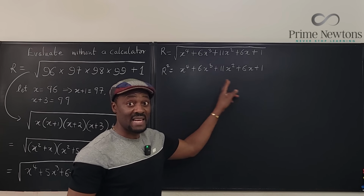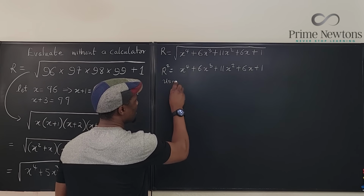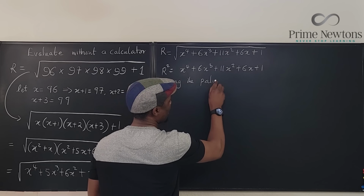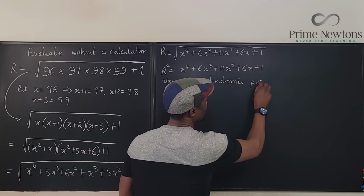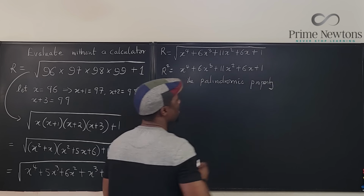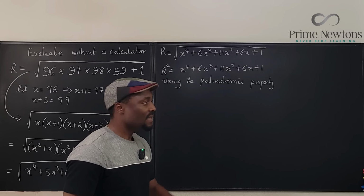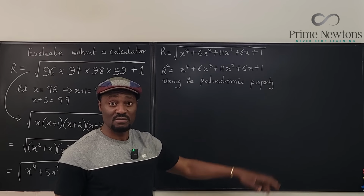Because I know this is a palindrome, using the palindromic property, I'm going to look at the term in the middle, halfway, and say I'm going to divide by x squared. So I divide everything that I see in this equation by x squared.